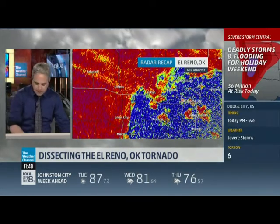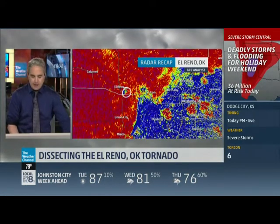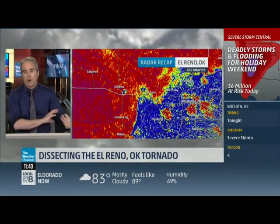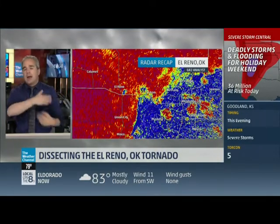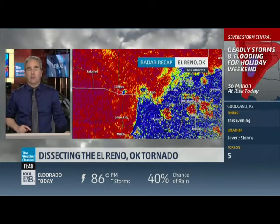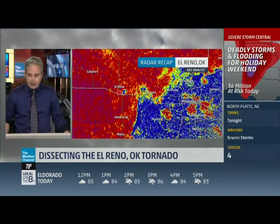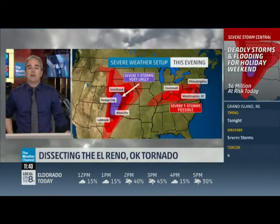That would be right about here, just to the east of El Reno, indicating indeed damage, debris being lofted into the air. That is just as and slightly after the tornado has moved through El Reno, picking up the debris, lofting it high in the sky, and the radar is picking that up and noting it there as a blue dot in an otherwise sea of red. That is an ominous sign, and that's one of the ways we can confirm via radar that a tornado is in progress. It's exactly what happened last night just after 10:30 p.m.